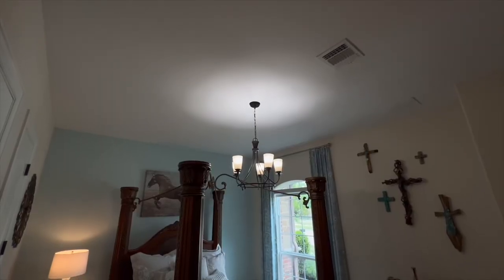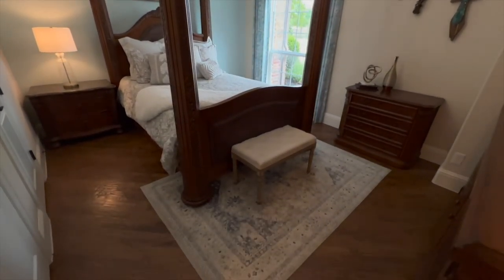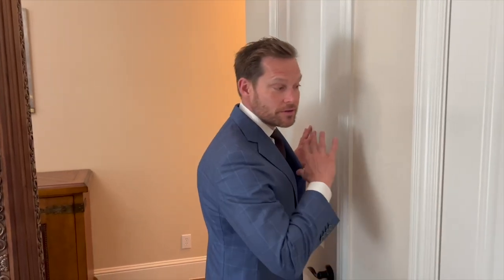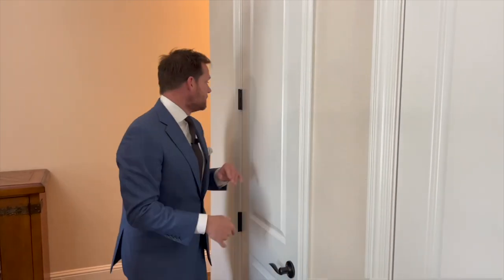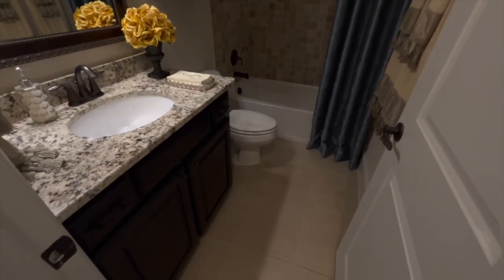You got this second bedroom down, again, beautiful lighting throughout. You got two doors to your long closet, and you've got your full bath right here with a tub. So man, it's got everything. I like the stone, and each bathroom is different in this home, so it really gives it a cool feel.